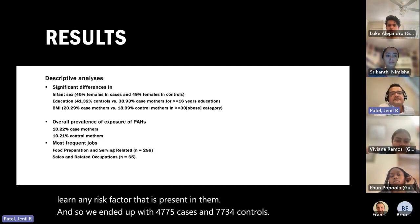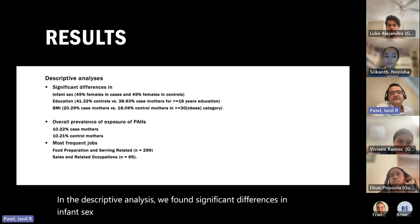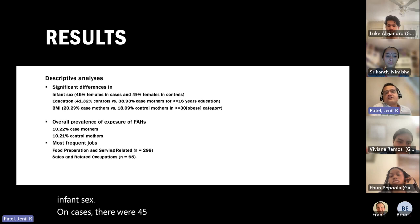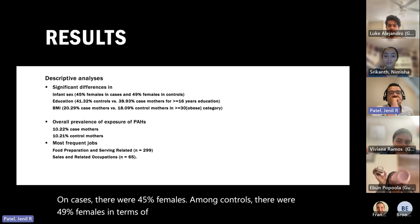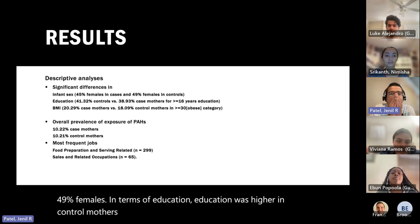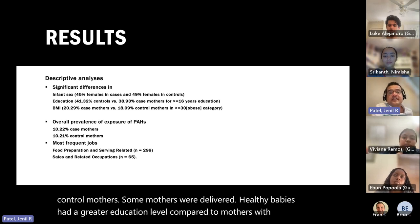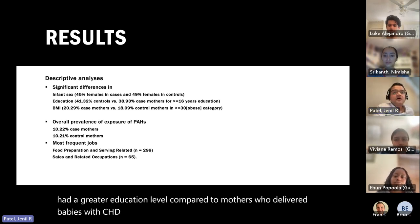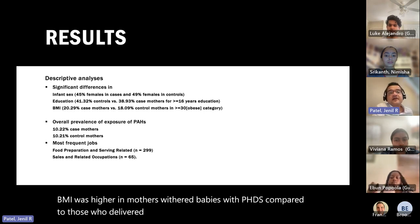In the descriptive analysis, we found significant differences in infant sex. Among cases, there were 45% females. Among controls, there were 49% females. In terms of education, education was higher in control mothers. So mothers who delivered healthy babies had a greater education level compared to mothers who delivered babies with CHDs. BMI was higher in mothers who delivered babies with CHDs compared to those who delivered healthy babies.